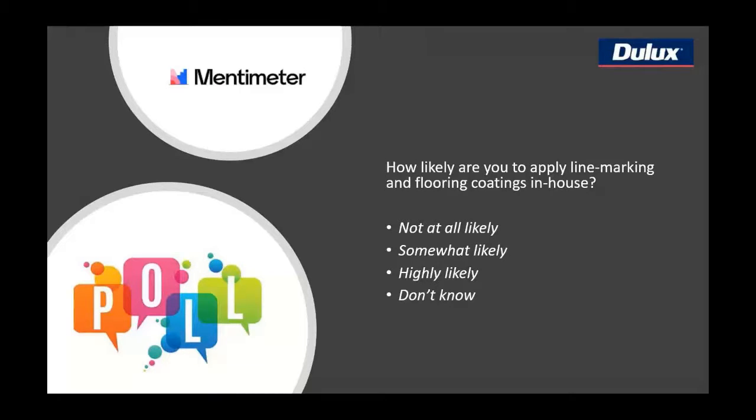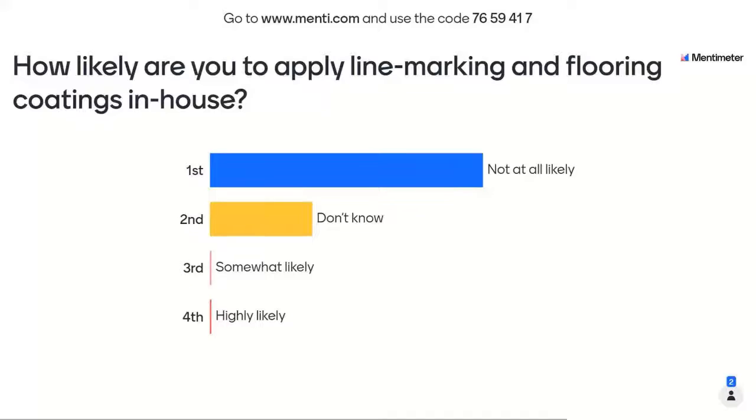Question here, we might have time for this: how likely are you to apply line marking and flooring coatings in-house? Just curious. We probably scared you by saying flooring sometimes. Yeah, there we go. Not at all likely. And some people aren't sure. Again, the one thing I'd say is to chat to us if you've got a project, and we can help you decide, so people still on the fence, if you're not sure about applying line marking and flooring.